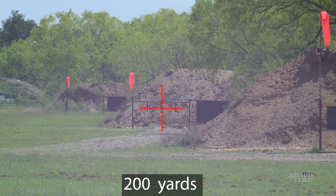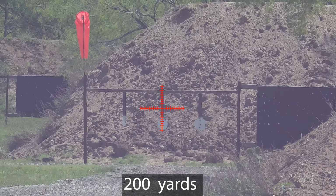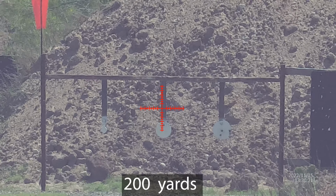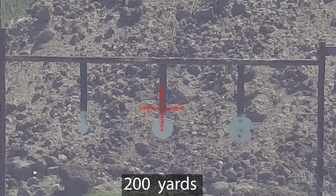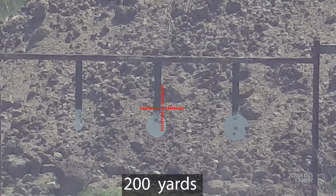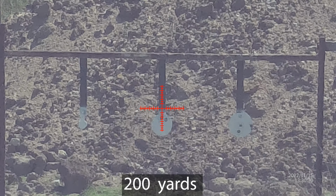Here's what I believe is a 6-inch gong style target at 200 yards. Again, I'm going to punch in digitally on a lot of this, guys, so that you get an idea of what you are up against if you use this optic.